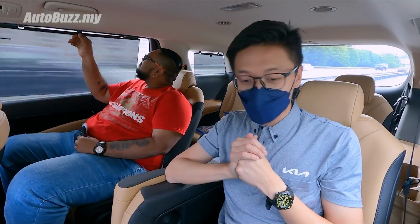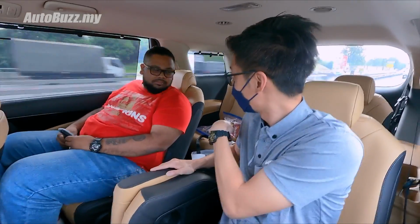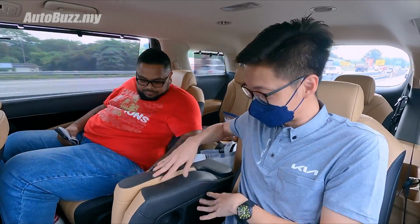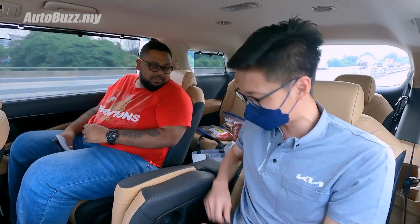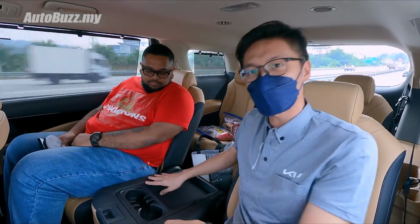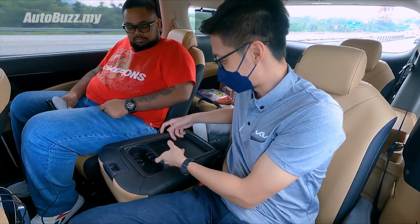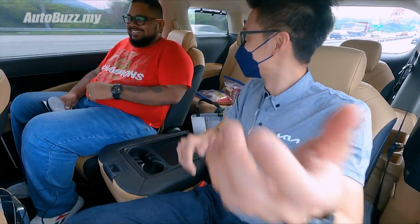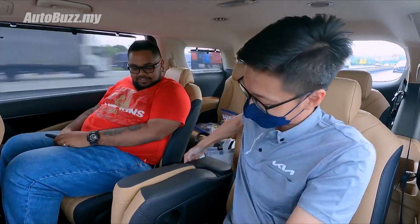We've got sunshades. The middle seats of the second and third row can actually be tilted up this way, so as to give you this lorong to walk backwards. But on long drives, if you need a tray, it works like that as well. So you can eat, do whatever. Play mahjong also can. But if you don't need it that way, you can just fold it up, and it turns into an armrest.